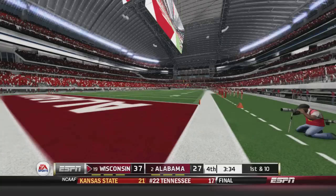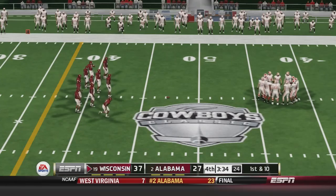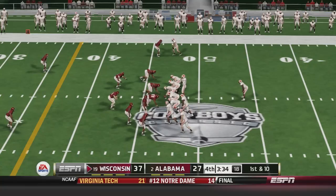And down he goes at the 47-yard line. So the Badgers having everything going their way right now. They have put up 20 straight points on the board. Both teams are well aware that a score on this drive is going to create an almost insurmountable lead. This defense has really got to step it up and make a stop.